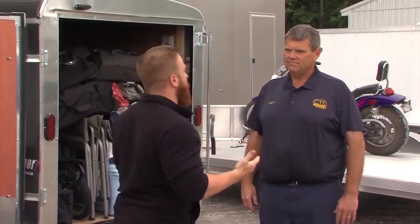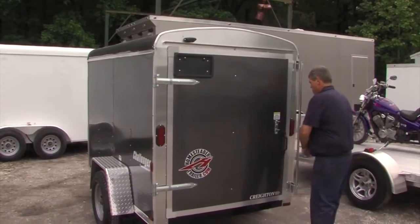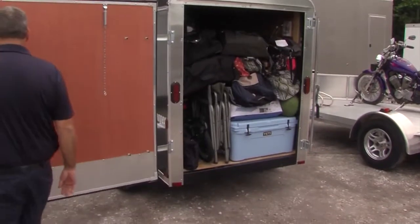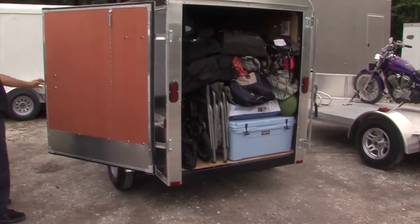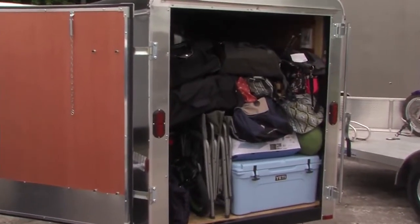So what would you recommend as far as packing all of my things and making for a comfortable ride for my summer vacation? Well, we have these small enclosed trailers we sell. This is a 5x8. You can see it's packed full, all the gear you need to go on a nice camping trip with your family. We can bring the customer's vehicle in, put a hitch on it, set him up with a tow package, hook him up with the trailer, send you right on the road to vacation.